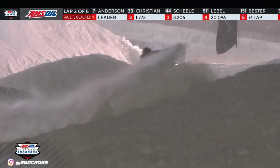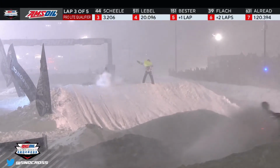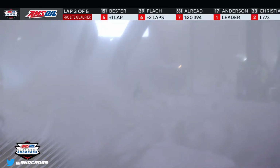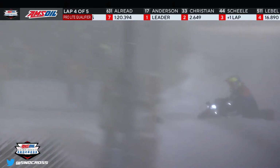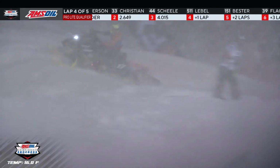Anderson will come out of the corner, and again, you see the official waving the yellow flag, directing traffic to the inside. You see, when the yellow flag comes out, you need to whoa up, keep the sled on the snow. Do not advance your position. Once you're past where the incident is, you're free and clear to put the hammer down.